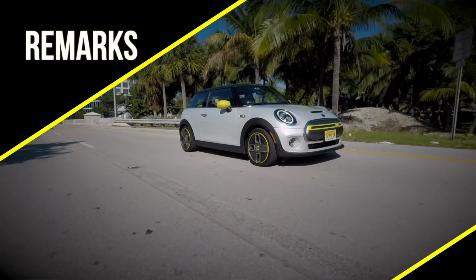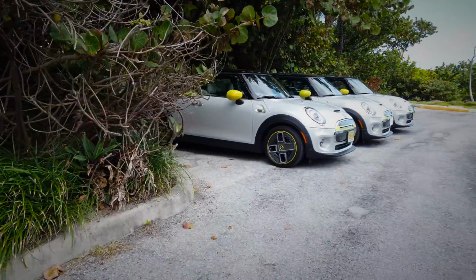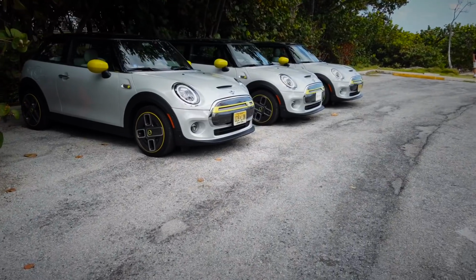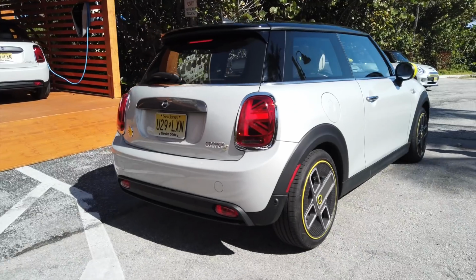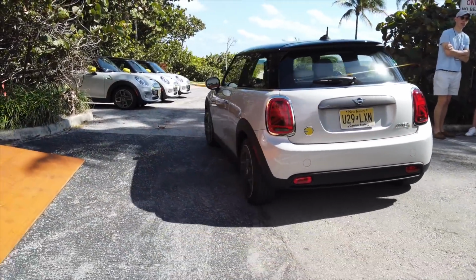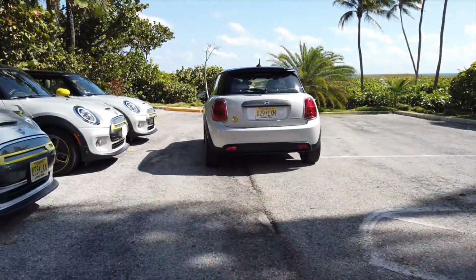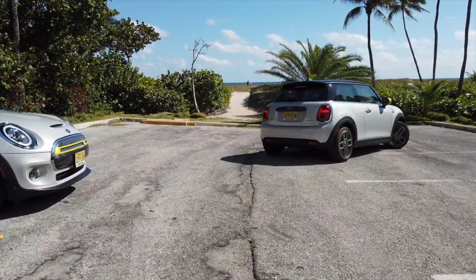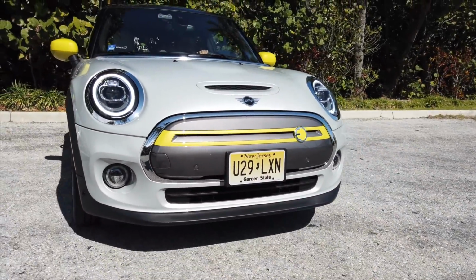One of my issues with the Mini brand is that their products can be very expensive. The SE is a true exception. So base price is a little under $31,000, including destination charges, which sounds like, okay, that's kind of what I expect. But that doesn't take into account federal tax incentives of $7,500 and then additional state incentives on that. So if we were to buy one in California, after all of the tax incentives, you could buy this for like a little over $21,000, which is outrageous.